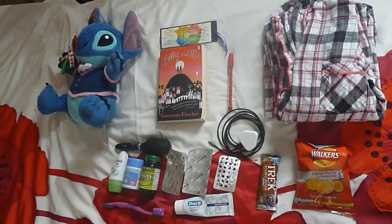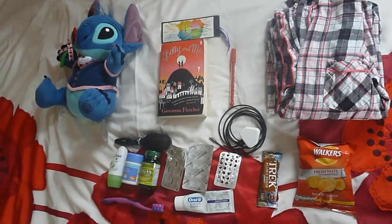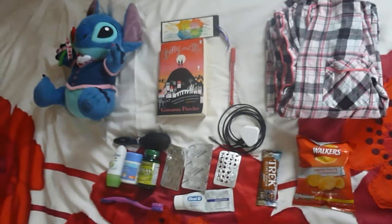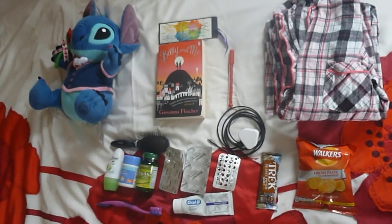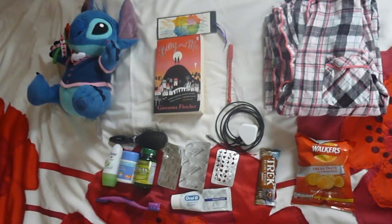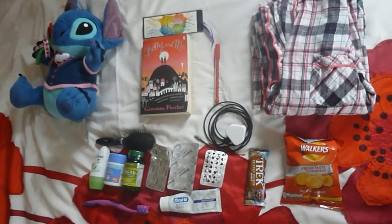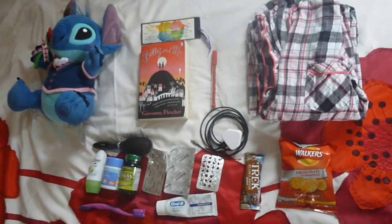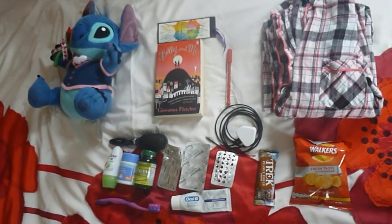I've got my pen, which is always useful because there's always forms to fill out. I've got one of my favourite books. It's not the one I'm reading at the moment, but it's one of my favourites, so I can dip in and out of it easily without having to pay too much attention. I have got some snacks, because we all know what hospital food can be like. Make sure you got your chargers with you for your phone and other things.